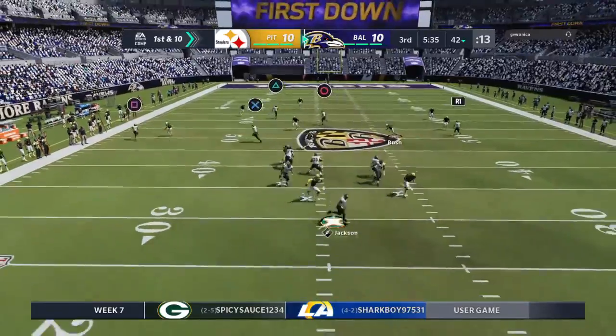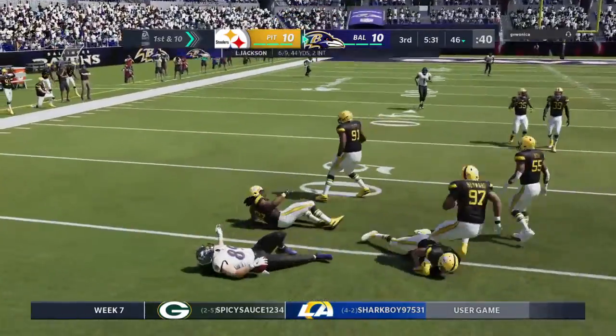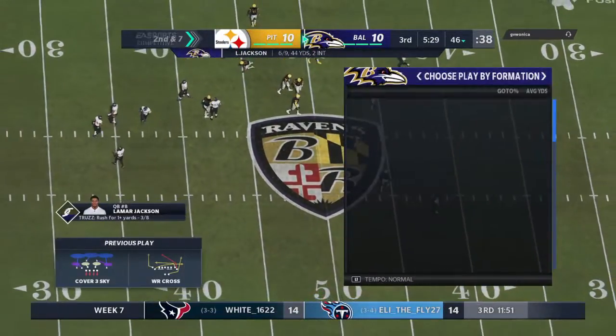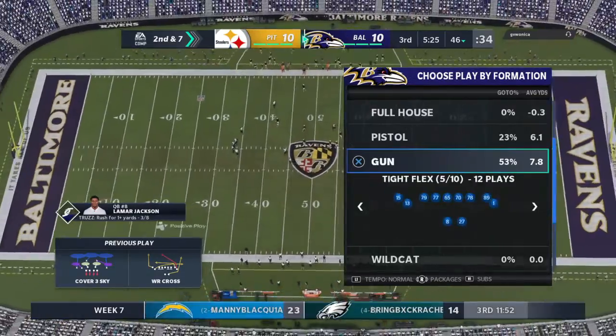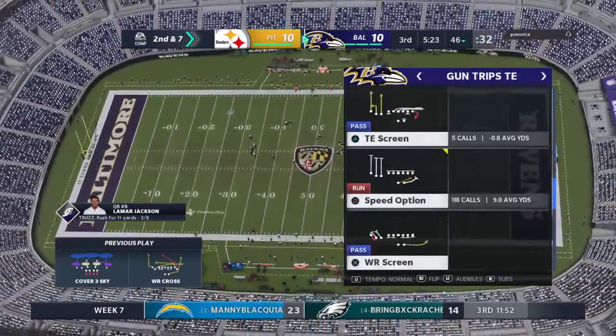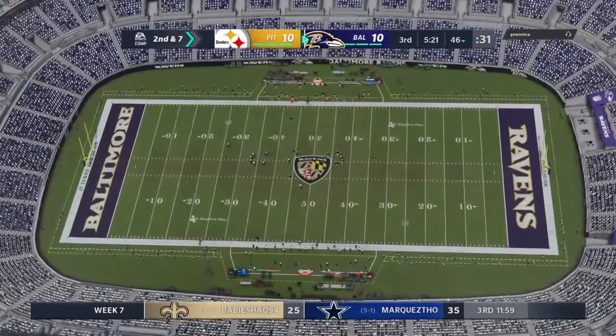From the gun, Jackson. Looking left side, and he's got a man. It's Andrews. A lot of effort there for just a 3-yard gain, and now second down. One thing you're hoping for when you run drag routes, you're able to hit a receiver in stride, and he can pick up a lot of yardage after the catch.